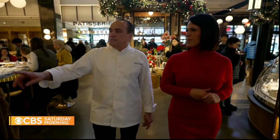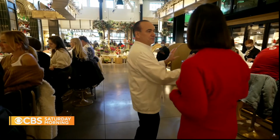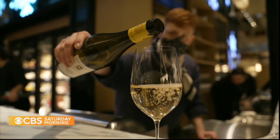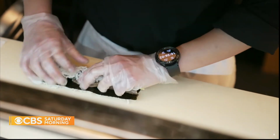It was magical. So this is our oyster bar here. It's called the Fulton Fish Company. So we have crab, clams. And this one, when you turn around, it's a wine bar with charcuterie and cheese. This is my favorite place here. Really? It's called Shikyu. Okay. Means chic in Japanese. It's our sushi bar.